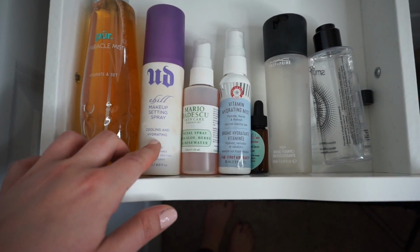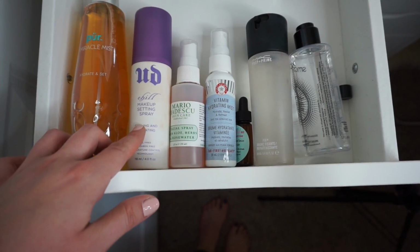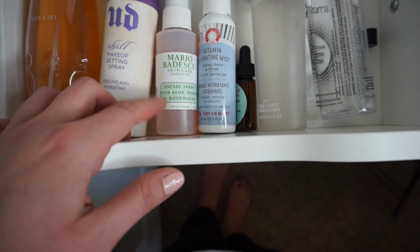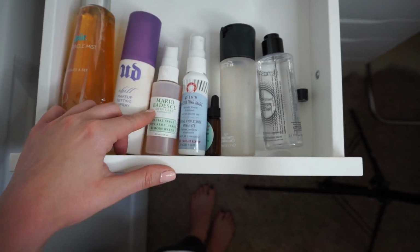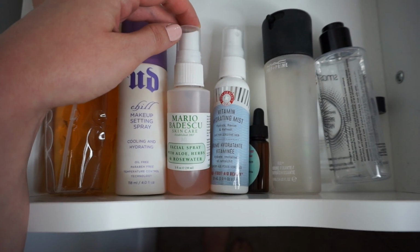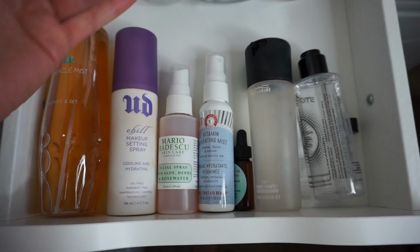And then I have this Urban Decay Chill Makeup Setting Spray. I got this because of Jaclyn Hill, and I do like it, but I do prefer the All Nighter one as opposed to this one. Next I have the Mario Badescu Facial Spray in the Rose scent, and I really do like this, but I would never use this to set my makeup. I use it more so after going to bed, after I do all my skincare, and then I spray my face before I go to bed just to kind of lock in all the moisture.